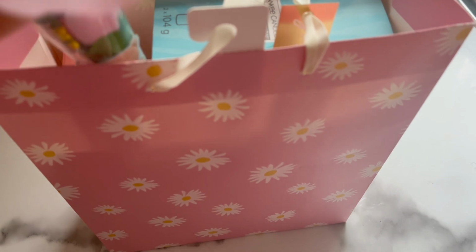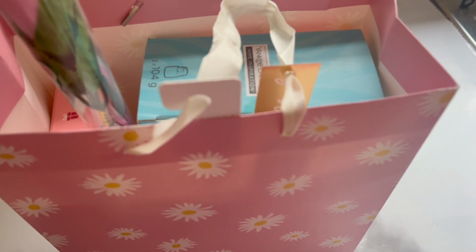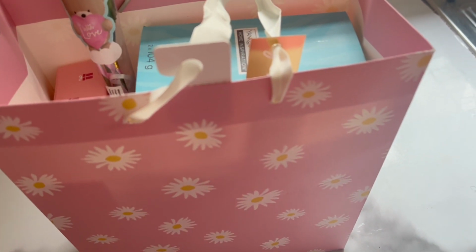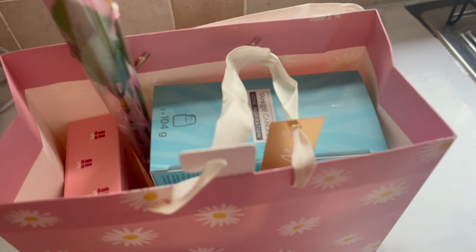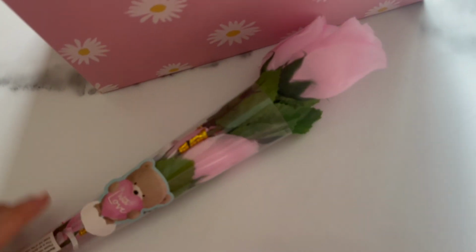Hi guys, so I've just got back from my mum's and I'm just going to show you my little gift that I got from my little boy. Well, it is from my mum, from my little boy on his behalf. So how cute is this, guys? So I've got some nice pink roses. So yeah, that's super cute.